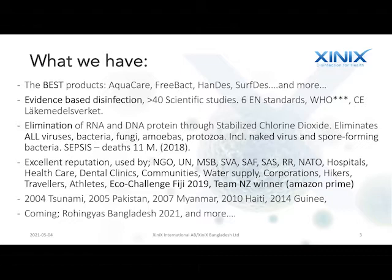Alcohol-based products for hand sanitation, for example, don't eliminate spore-forming bacteria and naked viruses. So during the winter sickness in Sweden next year, don't use alcohol-based products. This has no effect. Use soap and water or our products.